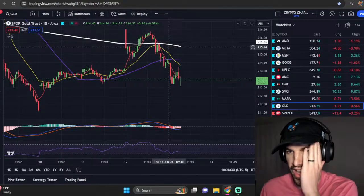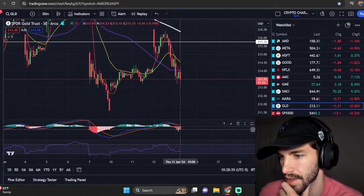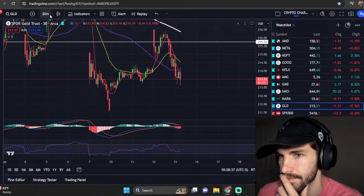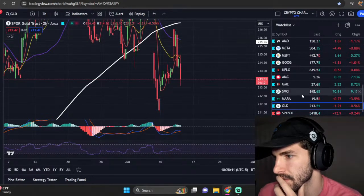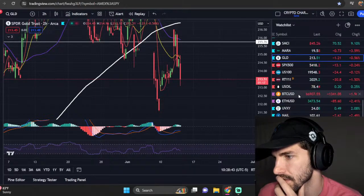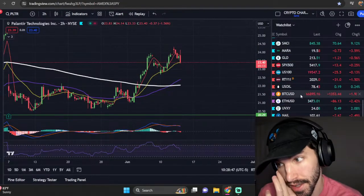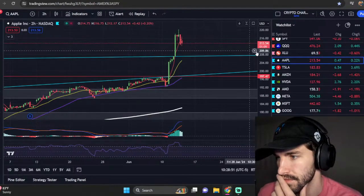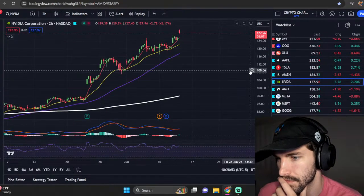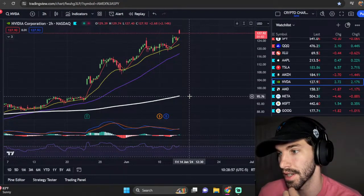Cool, they really go negative on the 15-minute. That's surprising. 30-minute probably negative territory then, yeah. 2 hour could roll over here. Palantir looks solid. Good little trade setup there still. Now you have triple divergence on a 2 hour for Nvidia. Watch out, Nvidia.